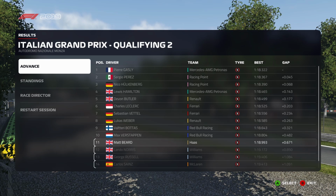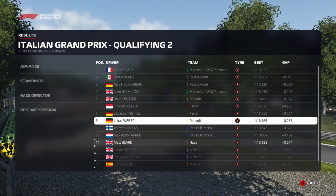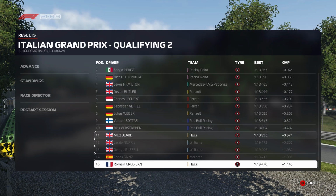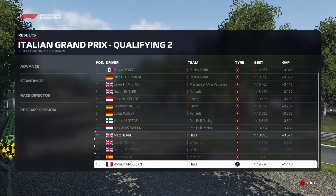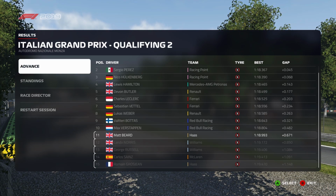Hopefully, with the fresh tyres, we're certainly going to be able to have a bit of a look in this race nonetheless. Fresh tyres, everything like that should really give us a bit of a helping hand in the early stages of this Grand Prix. But let's cut the talking. It's time for the Italian Grand Prix.